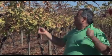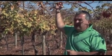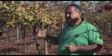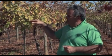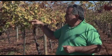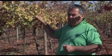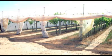In Italy, they wrap all their canes up here, and I just felt it was going to be a bit expensive for the Australian labour and to get people to do it above their head. So we've just trialled it down here, and we can actually lift the wire up over the next year or two to make it 100% the Italian Pergola.